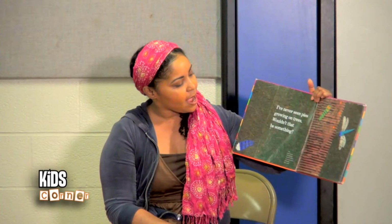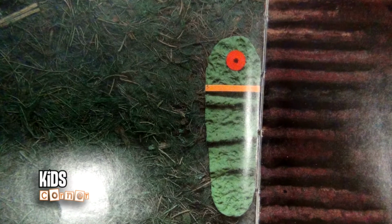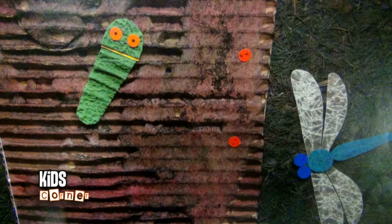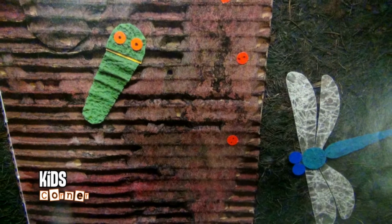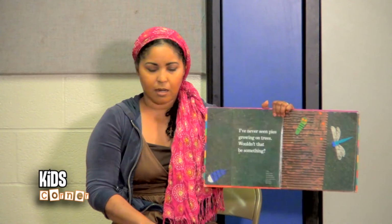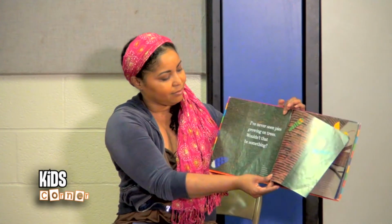I see green grass, red ladybugs, brown bark, and a blue-green dragonfly, but no pie. This tree was here when we moved in. Dad says it's a pie tree. But we just said we've never heard of pies growing on trees, right? So what do they mean? Let's find out.